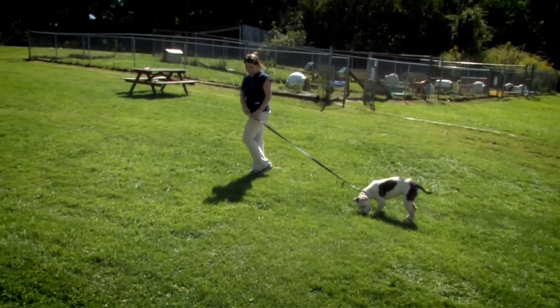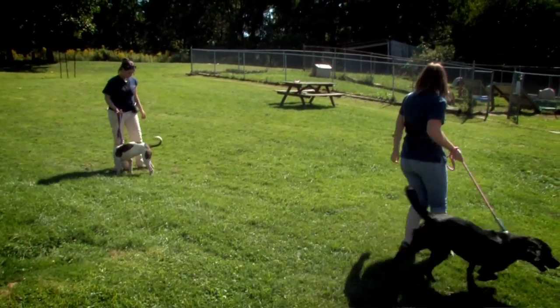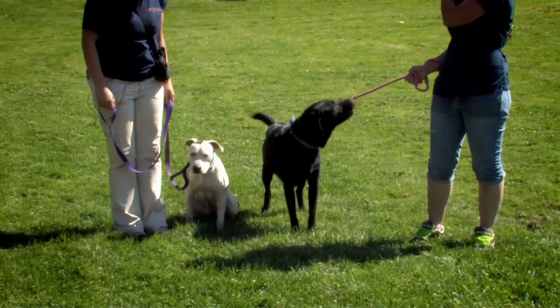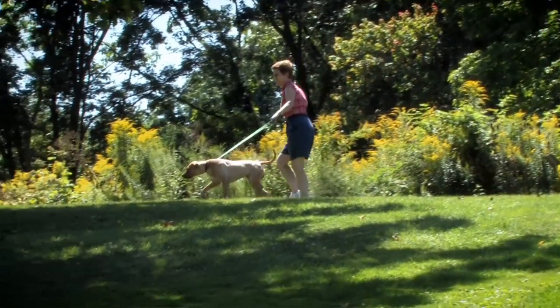We then introduce them to 2 dogs, one the same sex, one an opposite sex. Both dogs that we introduce them to are known to be friendly dogs, so we set them up for success, and we also introduce them to something that's the same size as them. And we get an idea of how they're going to do with another dog, so that way we can better pair them with an adoptive home, and we can let them know if, potentially, the dog park material.